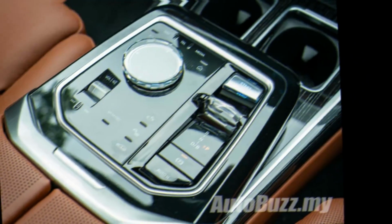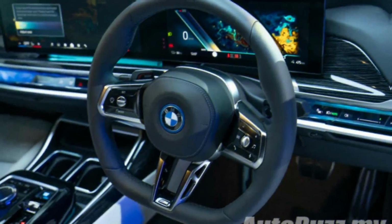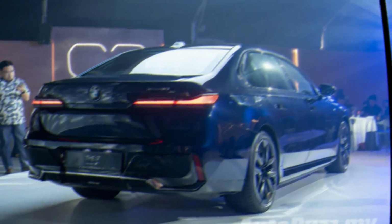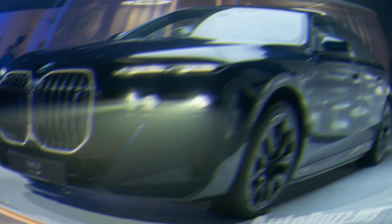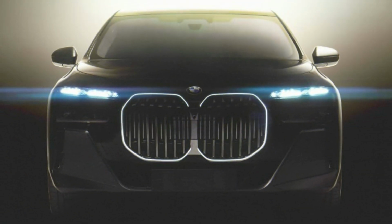Today we are testing the fully electric version of the new 7 Series, called the i7 iDrive50. Our test car is filled with optional extras that alone cost about 60% of the price of a base i7. And they may well be worth it, as these extras are the ones that distinguish it from other luxury models and make for the truly unique luxury experience the i7 is known for.